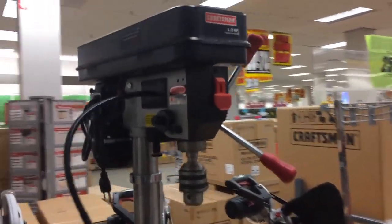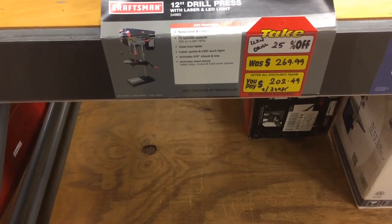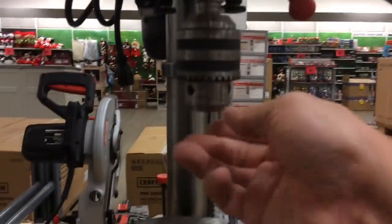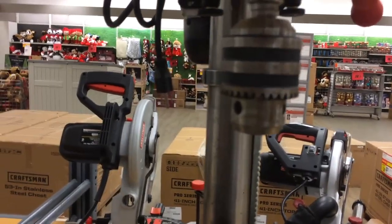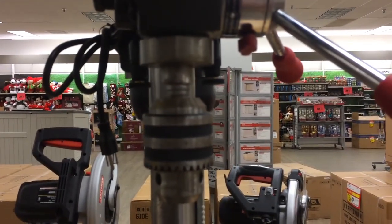Here's an electric grill. How much is this? This is $34 or $202. Not bad, huh? Put a little bit in there and then drill away. Not bad. Okay, we're in the tool section here.